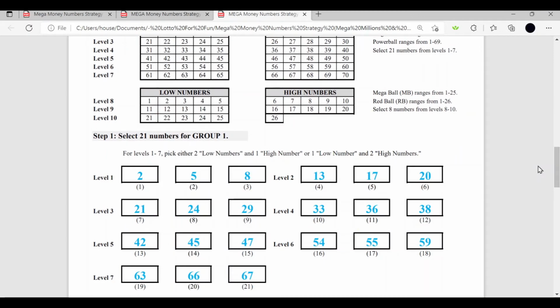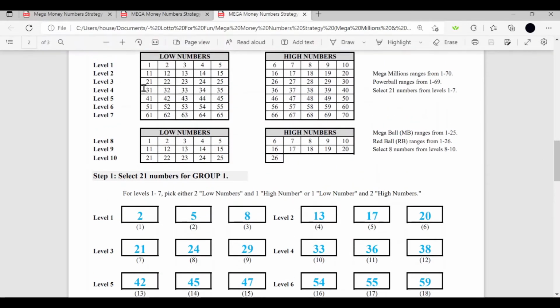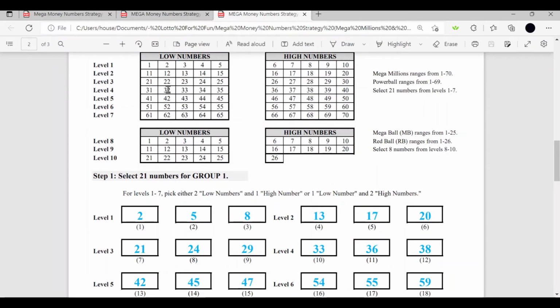Now, the goal here is to look at levels 1 through 7, and you want to pick either 2 low numbers and 1 high number, or 1 low number and 2 high numbers. So basically, you're going to pick either 2 numbers from the low numbers group and 1 number from the high numbers group, or vice versa. You can pick 1 number from the low numbers group and 2 numbers from the high numbers group.